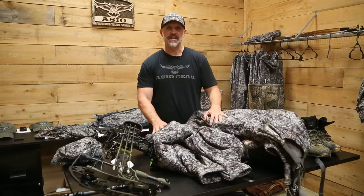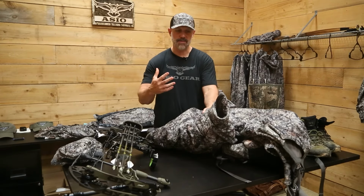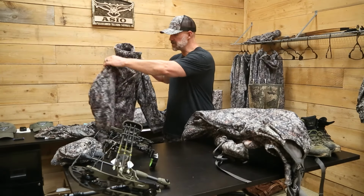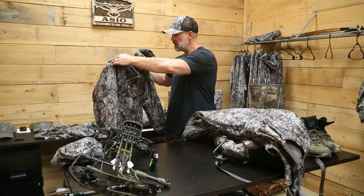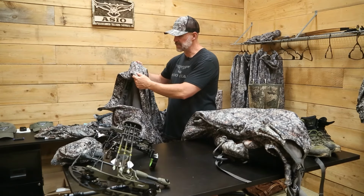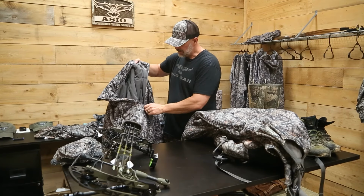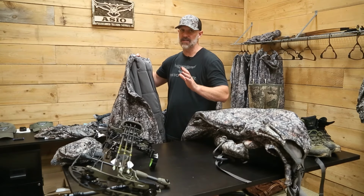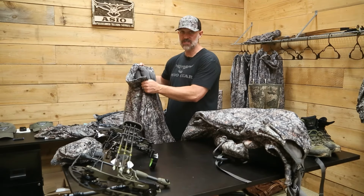And then when I get to the stand, and I'm going to have this hooked to my pack, when I climb up and get set in my stand, or at the base of the stand, I'm going to put this on. This is our heavy jacket. It's got 130 grams of Primaloft insulation in it. It's made from our signature brushed fleece, so again, it's super quiet. And it's got all the features that you need, but it's not overly designed to complicate things and have stuff in the way. We made it simple on purpose.